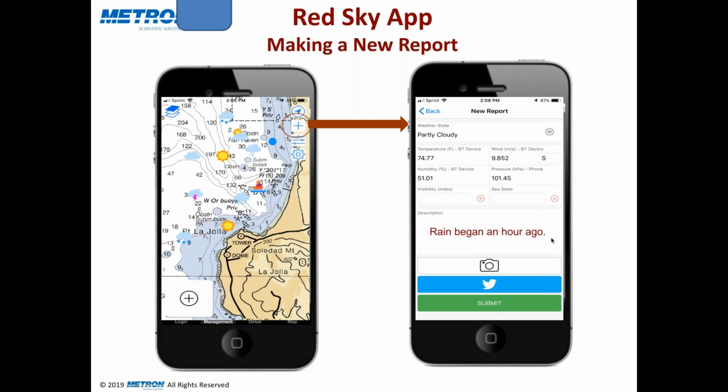And then the user gets to type in a description. This is where they can be creative. Remember, this is social media, so they can, you know, talk about what they're doing out there, like the fishing is good. Hopefully they will give us some input on weather, but they can type whatever they want in that field, the description field.